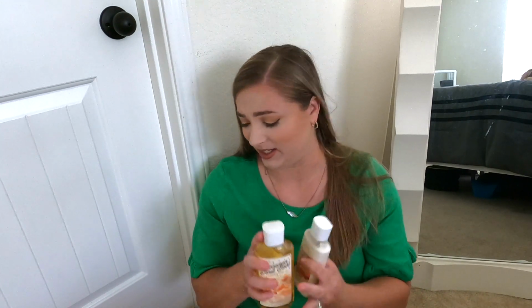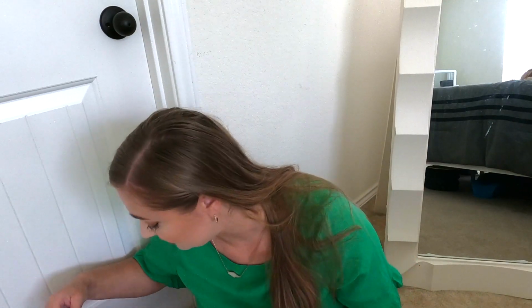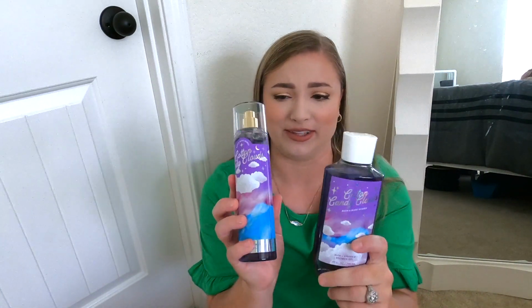So I picked up that one, and then the only other thing that I got from the Fun Fair collection is Cotton Candy Clouds, and I got it in both the shower gel and the mist. Now, I will get it in the body cream as well. They just didn't have it at the outlet.